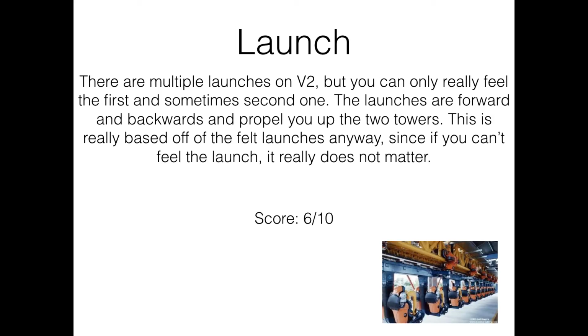I prefer the solid launch systems where you know you're going to go, like Top Thrill Dragster and Storm Runner. I always quote Storm Runner's launch code.